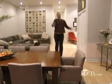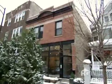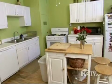Karl had a plan in 2005 when he turned an empty commercial building in Chicago's Andersonville neighborhood into a duplex. He now lives on the first floor and rents out the top unit. The next step is turning the backyard into something special if he has the equity.